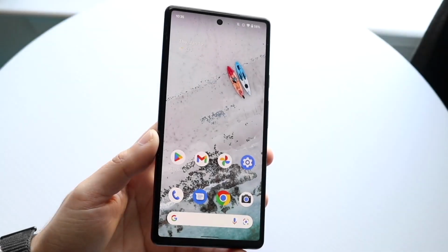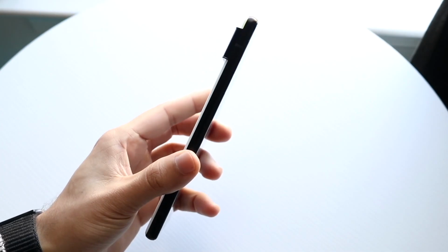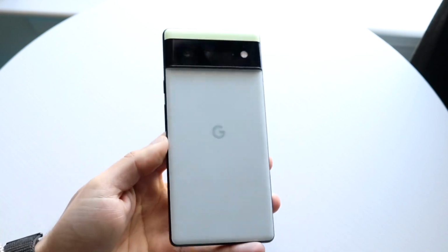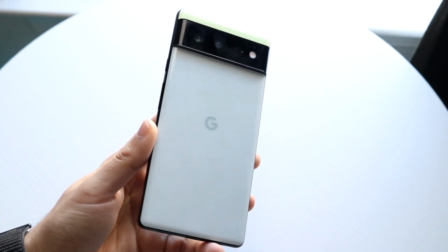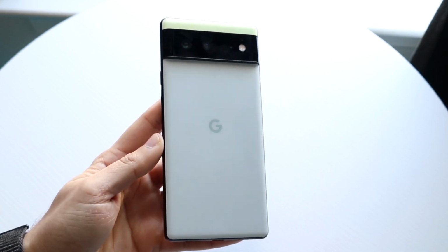Hello everyone, it's time for us to go and take a look at the Google Pixel 6 and see if this particular phone is still worth buying in 2024. Now, I will definitely tell you, I loved the Google Pixel 6 when it first came out, and I do think it was a very interesting choice from Google to make a device like this. I think it definitely made a lot of sense at that time, and I do think it's still a very good device for the most part.